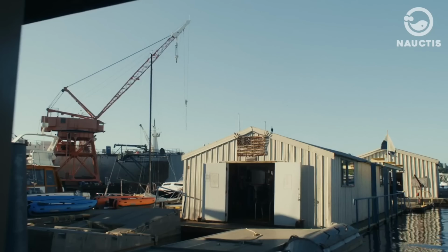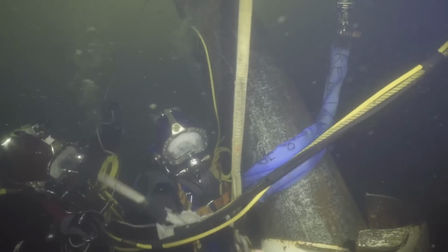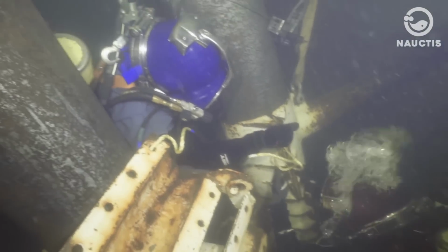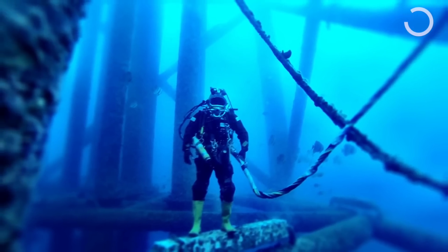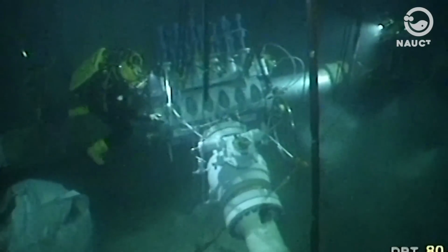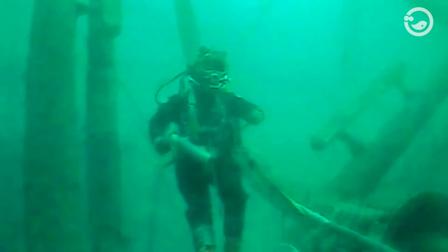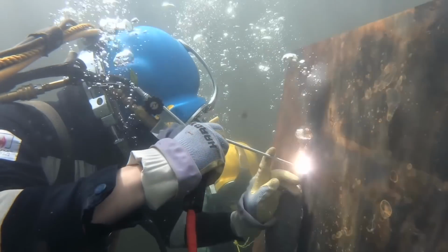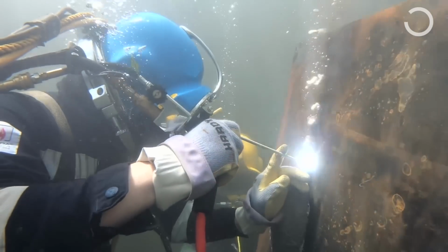Supervisory and management positions. With experience and a solid track record of success, underwater welders may advance into supervisory or management roles. This can involve overseeing other divers and welders, coordinating complex projects, and ensuring that all safety protocols and quality standards are met. These positions often come with increased responsibility, but also offer higher salaries and the opportunity to make a bigger impact on the industry.